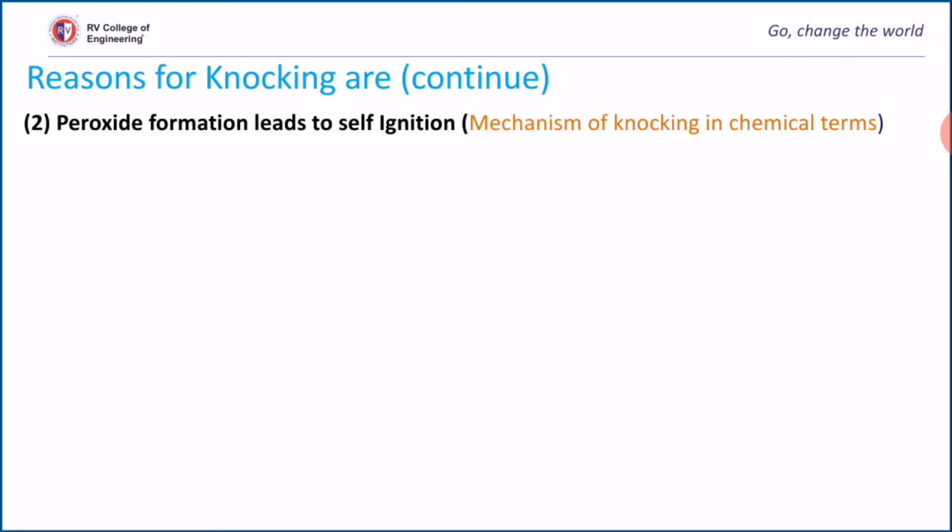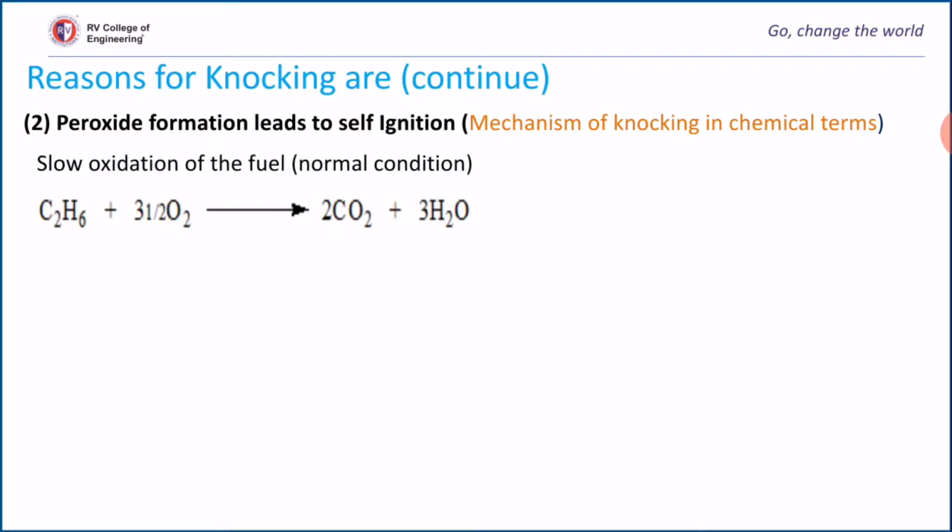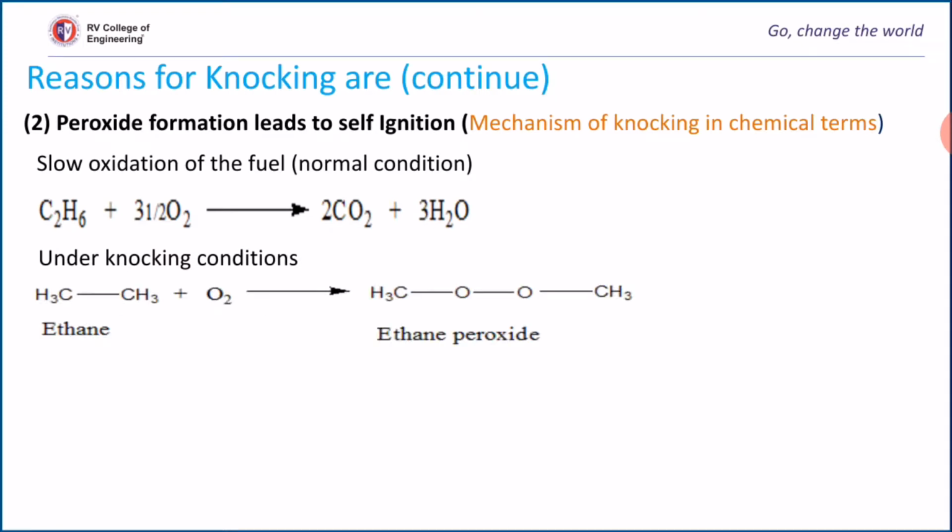Second reason, peroxide formation leads to self-ignition. Let us assume that our fuel is ethane. When the fuel undergoes combustion, it gives rise to carbon dioxide and water. This is a slow oxidation of the fuel. Here, the fuel reacts with oxygen and gets activated; this is the normal condition and it is a slow reaction. Whereas under knocking conditions, the same fuel gives rise to a number of chain reactions.